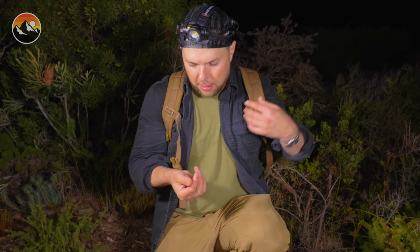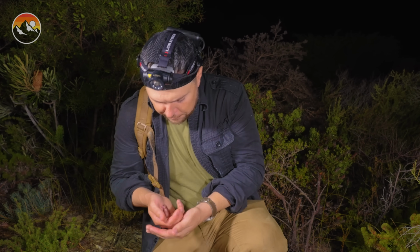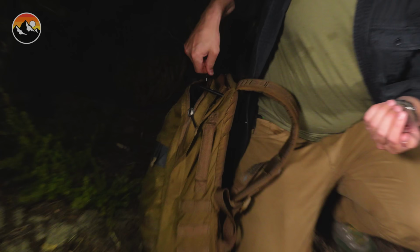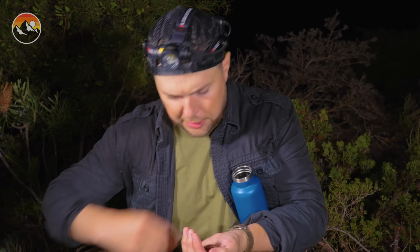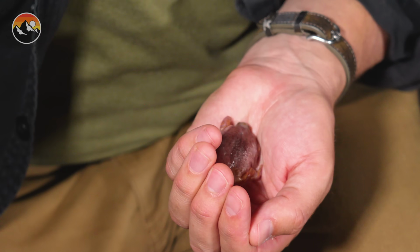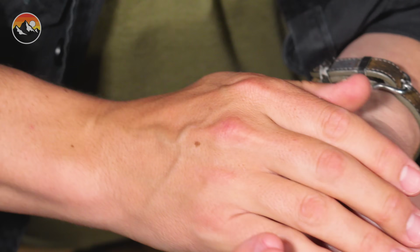And actually here, let me get out. I'm gonna take my pack off and get out a little bit of water because I don't wanna dry out the frog. One of the things you always wanna make sure you do when handling any amphibian is make sure you don't dry them out, and this water will help. Oh, hey, came to life there. Hey, buddy, it's all right.